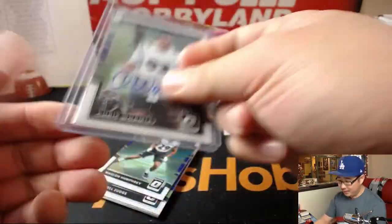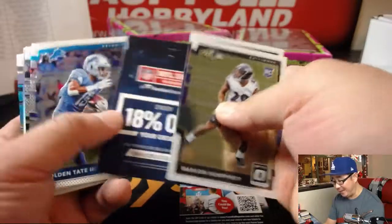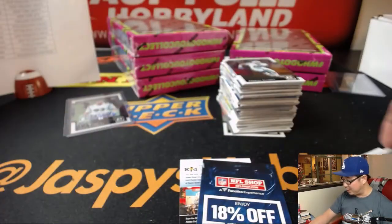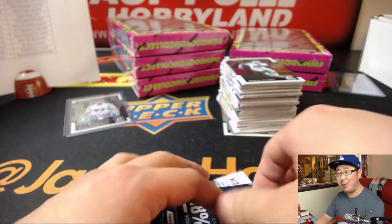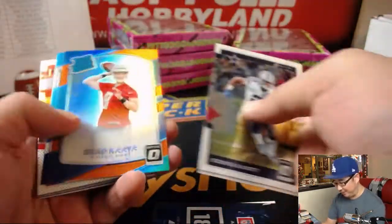Hey, for me, it's in the best interest for me and the hobby and for everybody else, for all these young quarterbacks, to get drafted in the first round and start and do very, very well. So I'm rooting for Baker Mayfield and all the quarterbacks.